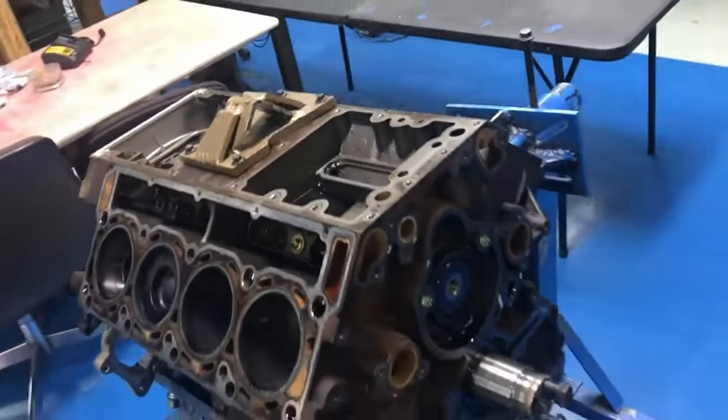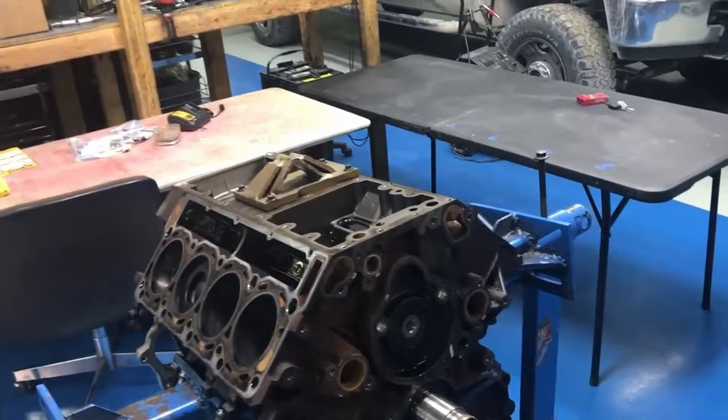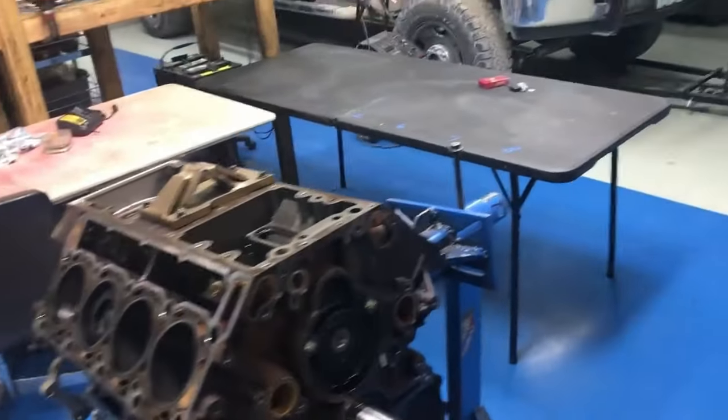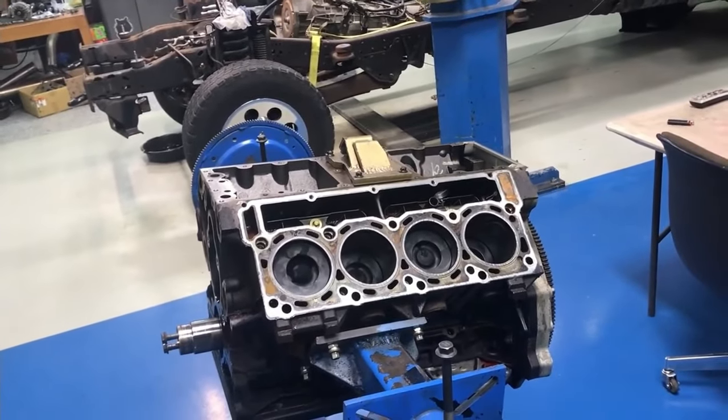Before I go pulling these pistons out and disassembling this engine, I wanted to make sure you don't want to sell this short block, because I absolutely could grab another block and cut a 10 over. If they have any kind of connecting rod failure or bearing failure, I throw the blocks away.